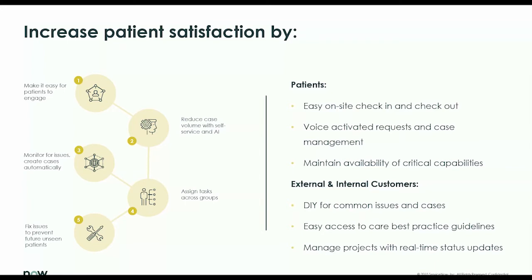That's huge. Some of the things that we see are the easy on-site check-in and check-out. This really is pre-op, post-op, coordinating the work that needs to be done. Some of the innovative things we're seeing in our consumer lives: you'll go to a hospitality location, a casino or what have you, and they will have the ability for voice activation interaction in the rooms. We're seeing that now bleed into healthcare.